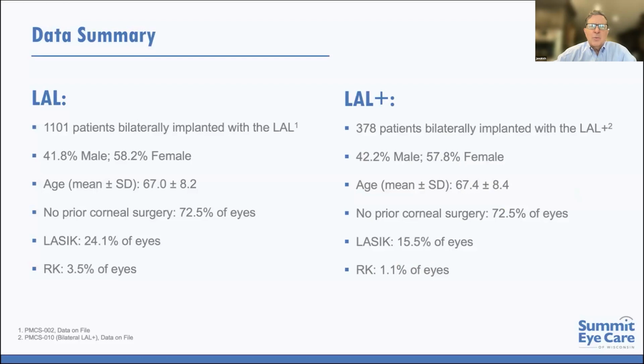So here's a data summary. This is a multi-center trial. This is something that was used as the phase 4 clinical trial maintenance following approval. And so we're looking at a fairly large sample. This is over 1,100 patients that were treated bilaterally with the light adjustable lens and 378 patients treated with the light adjustable lens plus, the LAL plus.